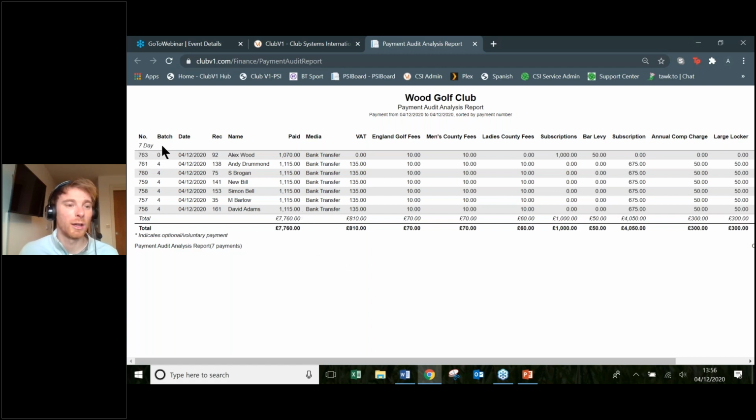So here we've got the membership category, the batch they're in, the member's name and how much they've paid and how they've paid, more importantly. Again, really, really good for reporting. And then it shows the items that they paid for and how much was paid as a total there.